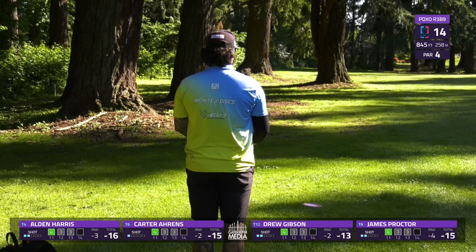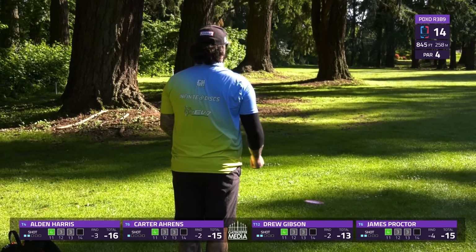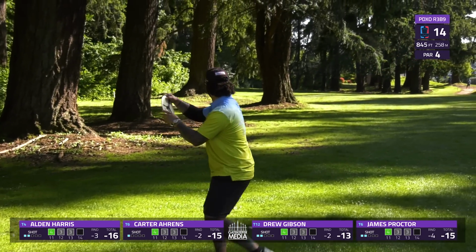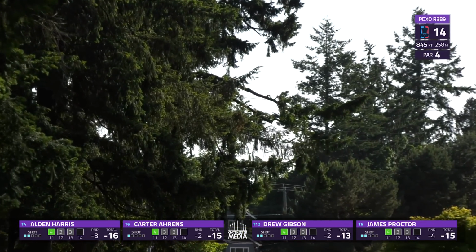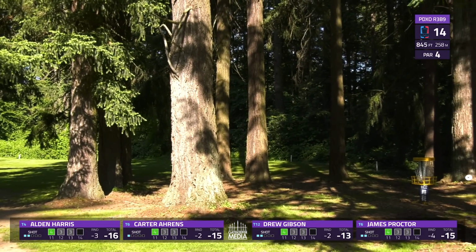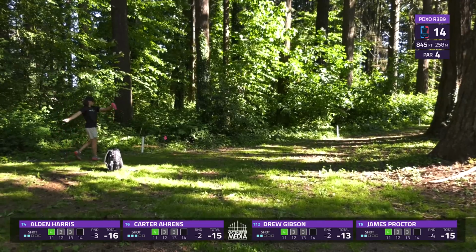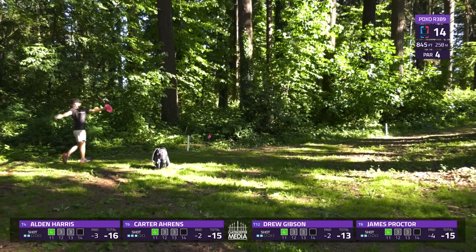Harris gets the green flag, even though he was kind of pushing the hazard bunker. And Drew going to be able to swing a hyzer out to the right. Objective being get your distance and then move left. Don't be throwing directly into the trees. And nice backboard. He will be inside the circle for a birdie look. Yeah, it looked like a good late tree there.